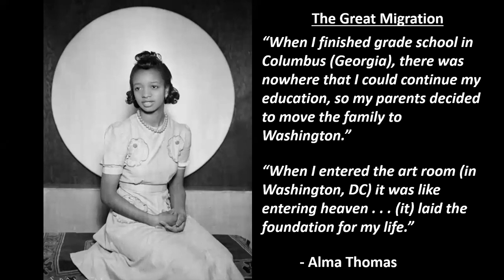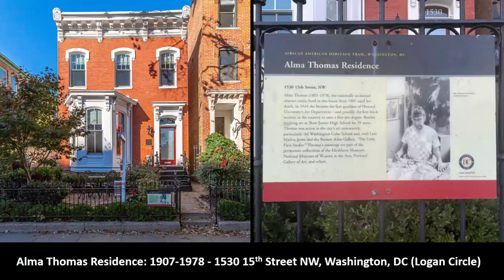They move up to Washington, D.C. And I guess it paid off because she became a famous artist. And if you're in Washington, D.C., you can actually visit Alma Thomas's home. It's run by the National Park Service.